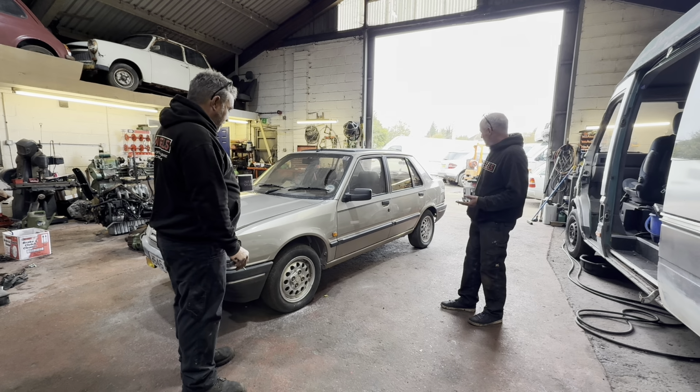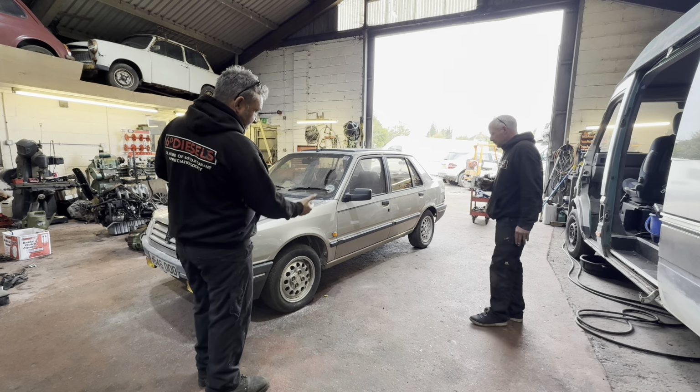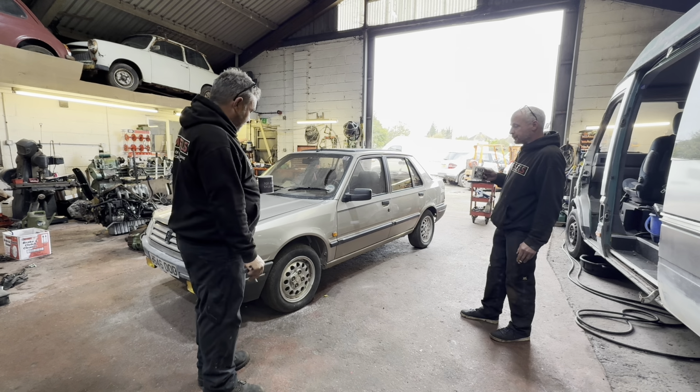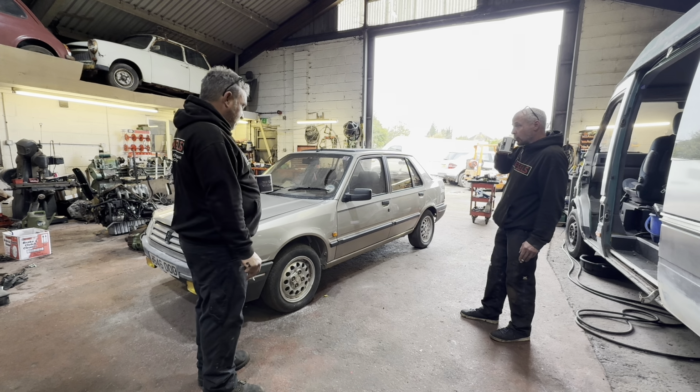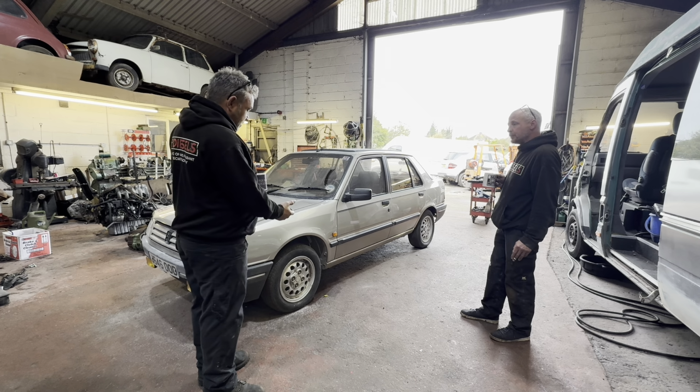It's quite a difficult colour, because obviously it's got 25, 30 years worth of fade on it. And there weren't many painted in racing gold. It was only the Porsche 205s. But anyway, so we are racing gold out.